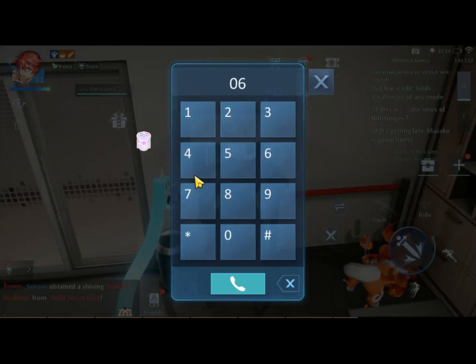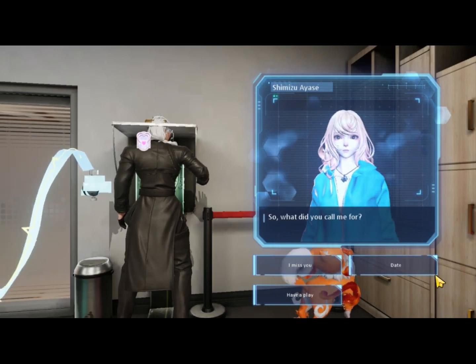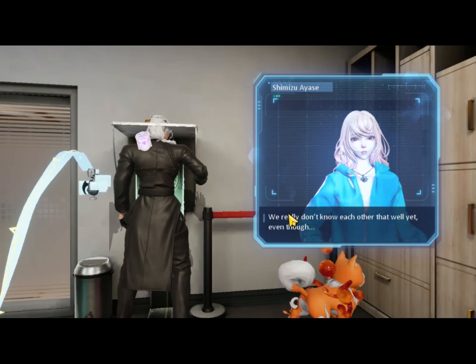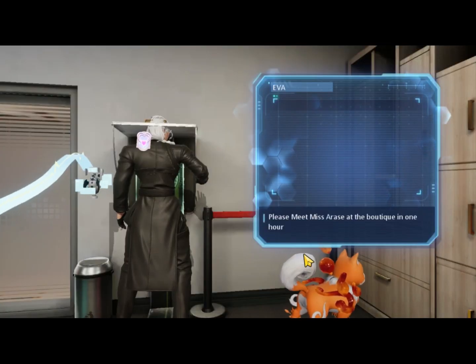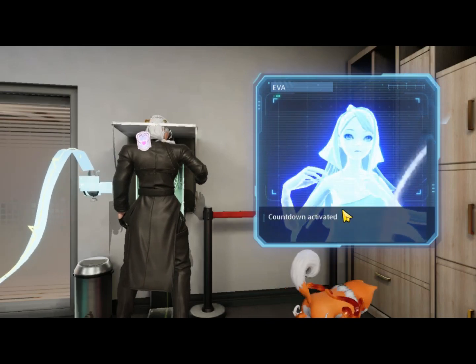Okay, and after your dialogue with the NPC, head towards the phone, use the dial free options and dial the numbers 06710 and call that number. You will be transferred over to an NPC and select the option to date that NPC. After using the phone, talk to Ava in order to update the quest. She will give you a clue that you need to go into the boutique in order to meet the NPC.